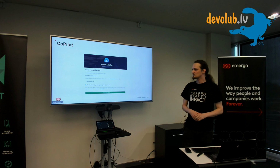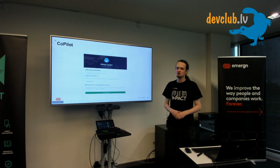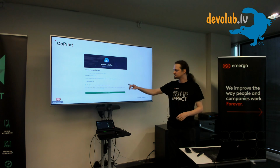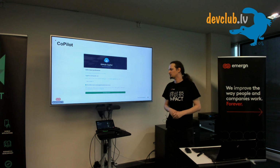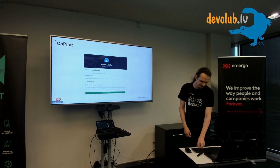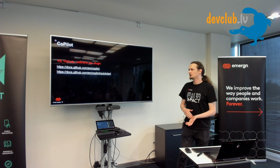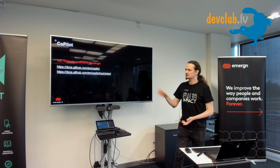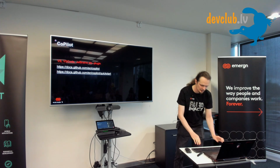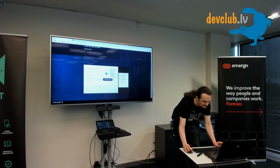There is an interesting option here in the middle that allows you to not allow suggestions that directly match some other code somewhere in the world. You can opt out, and also you can opt out of using your code snippets to improve Copilot in the future. As I said, it's available for most of the bigger IDEs, these and others. You can just get the quick start in this link. And I'm going to go now a bit more in detail over the Copilot examples.